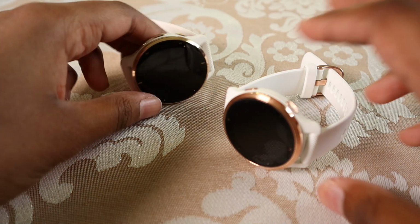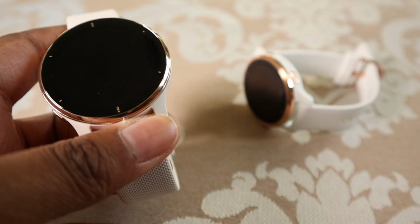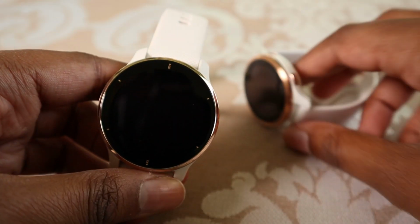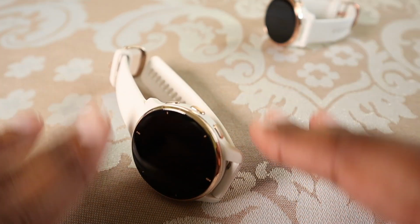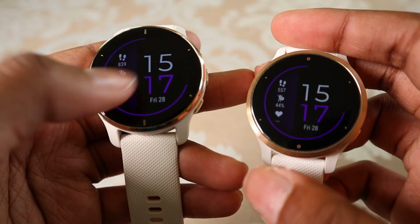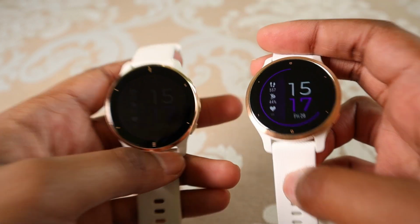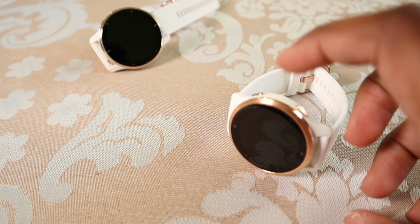If you want more of a smartphone experience where you can talk on the phone, play music on here, talk to your voice assistant, and you want a watch that has a larger profile, larger band, all that stuff, then I would definitely recommend checking out the Venu 2 Plus. However, if you are someone like me who wants a watch that is a smaller profile on your wrist, a watch that's lighter, and you don't really need to be able to talk on the phone or have a built-in speaker, then I would definitely go with the Venu 2S.